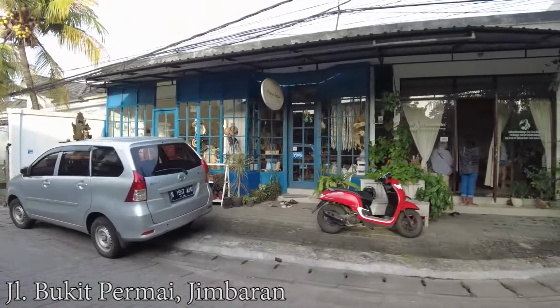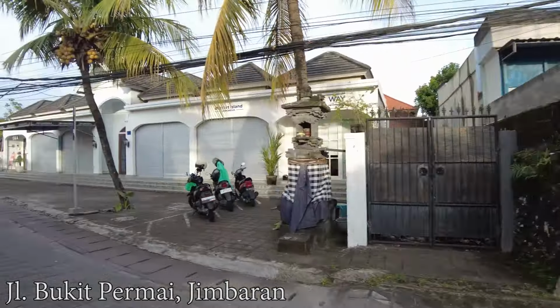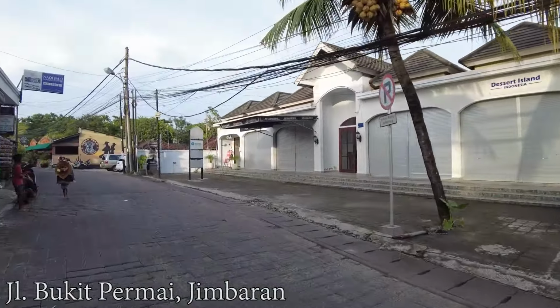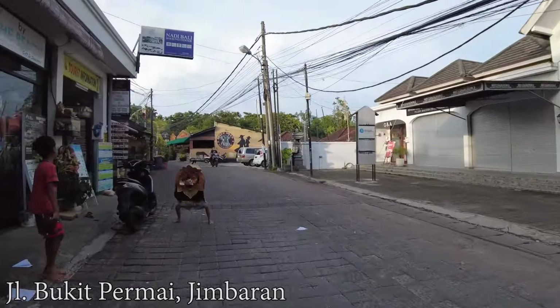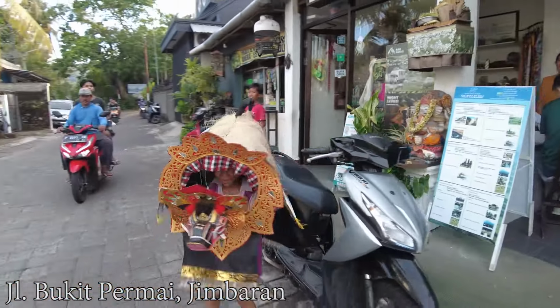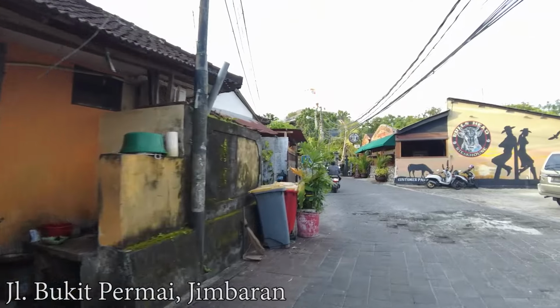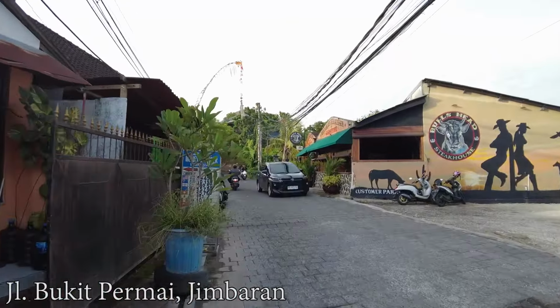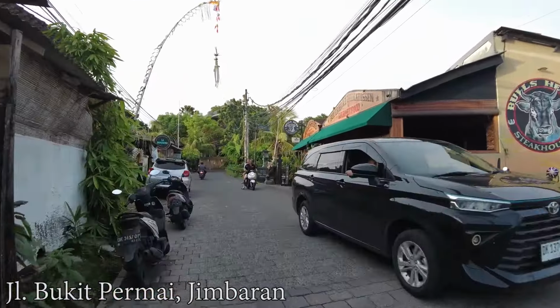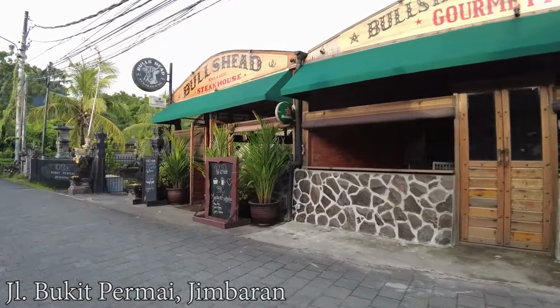Nice shop open. They are selling nice stuff there, handicrafts and many more. And here after that they're still empty. And look at this barong dance. And here on the right side is a nice cafe, Bull's Head, but it looks still quiet.